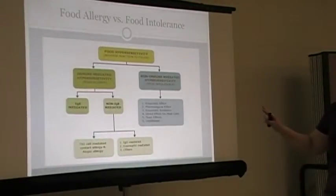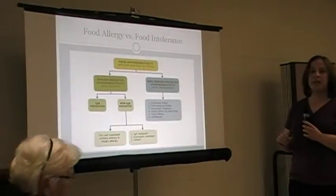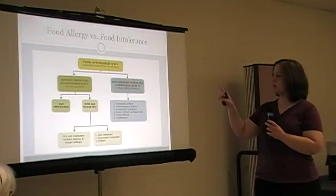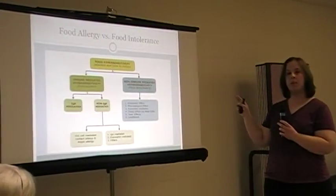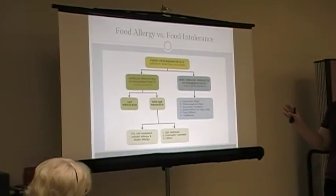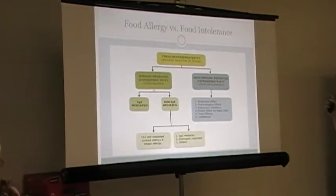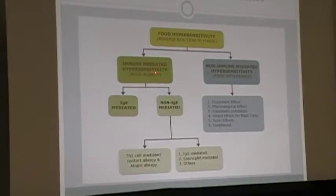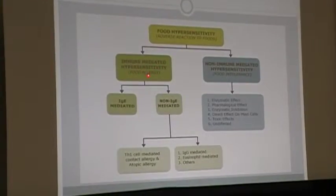So this chart kind of gives you an idea of how to divide up the food allergy and the food intolerance. They both fall under something called a food hypersensitivity, which is any adverse reaction to food. The food allergy here, what they're saying is that it's immune mediated. So the immune system is what pushes this problem along.